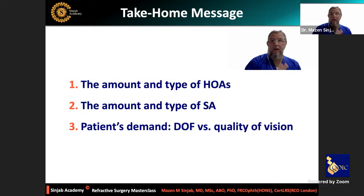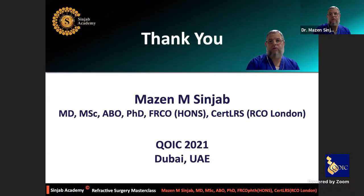And as a take-home message, the decision depends on the amount and type of high-order aberrations, the amount and type of the spherical aberration, and on the patient's demands. And thank you very much.